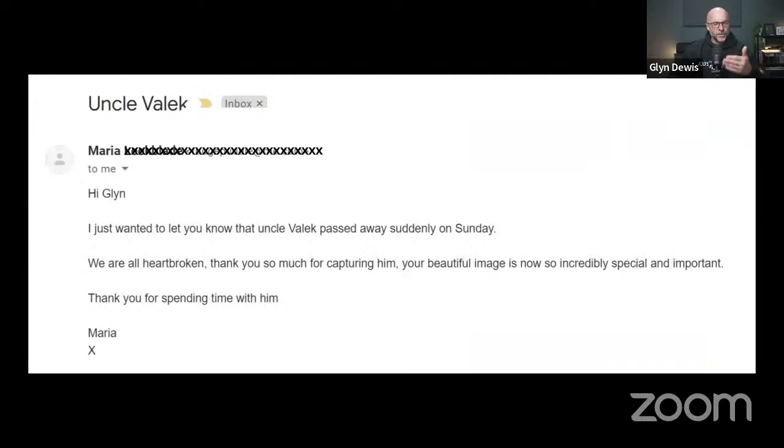But Valerian was the first one that passed away from the project once I'd taken his portrait. And it really did take the wind out of my sails. It really shook me. But once I'd composed myself and reread the email, and I looked at it again, there were a few things I noticed about it.